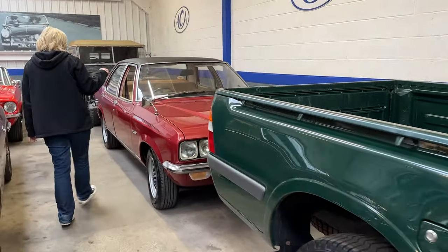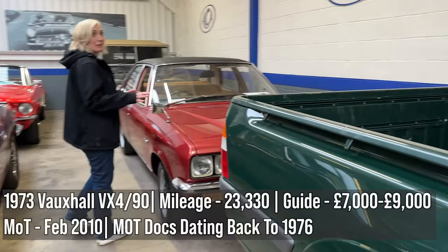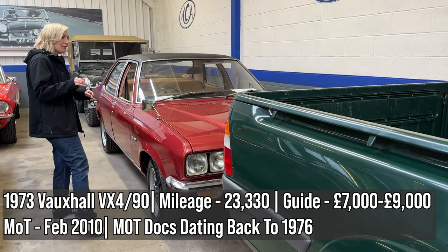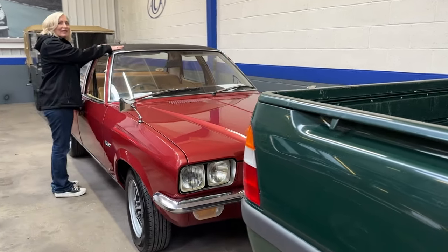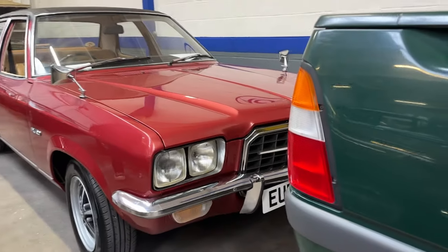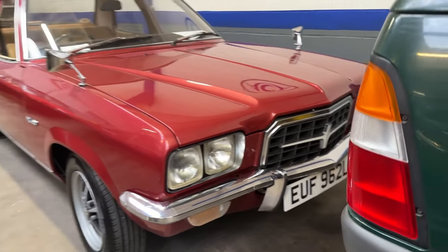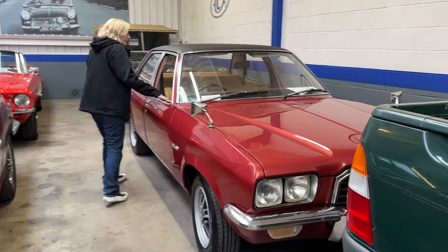We're down one side. So, this is an exciting one, something I know nothing about. A Vauxhall VX. Love it. It's really cool. Proper 70s looking, isn't it? It just screams 70s. You love all that, don't you? It's got this vinyl roof and the twin headlights. Great front to them. Proper looks cool, doesn't it? What year is this, do you think? It'll be early 70s. All right, okay.